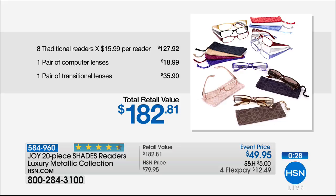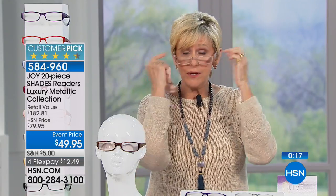These are, by the way, impact-resistant glass, right, Deb? Absolutely. Impact-resistant, optical quality, and UVA and UVB protection. So Joy has got your eyeballs covered, and you're going to be able to look fabulous. With this East-West design, which you requested that Joy bring back, you can wear them up your nose with comfort. You can wear them down your nose with comfort. The spring-action hinge keeps them in place.